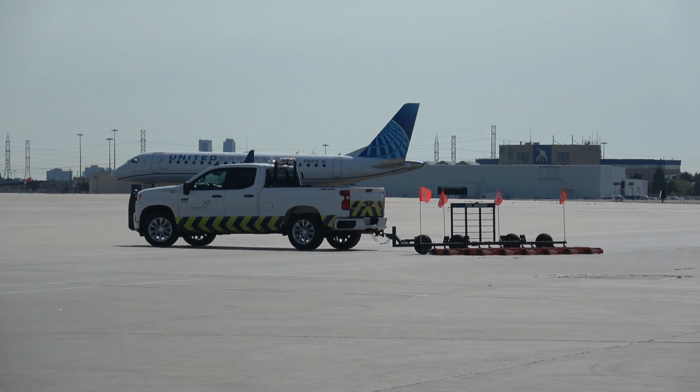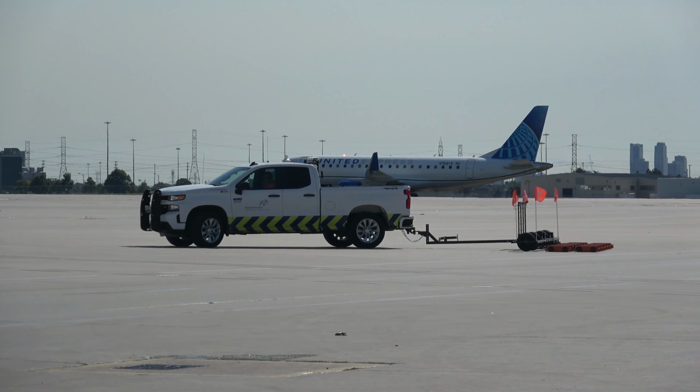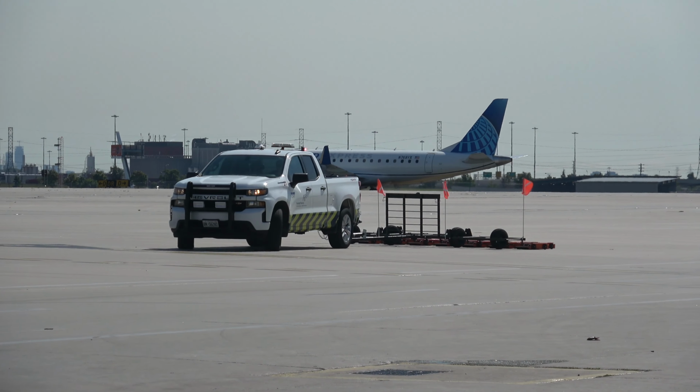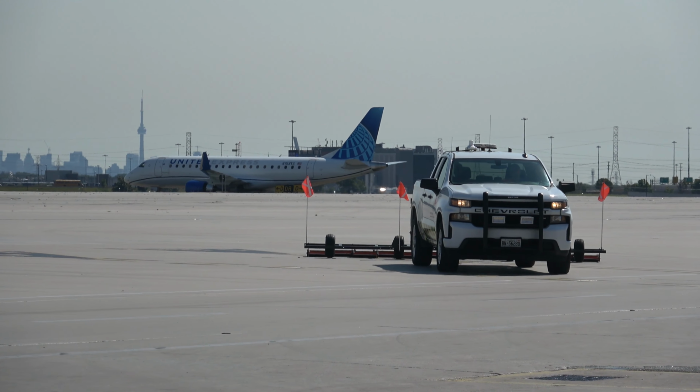So with this unit hooked to the back of the Airmag, you're going to have a complete cleaning solution for any FOD, even in the winter. This thing will fill up full of snow in the winter, but once everything's swept, you get those bristles off the ground. This is the best unit you can get for it.